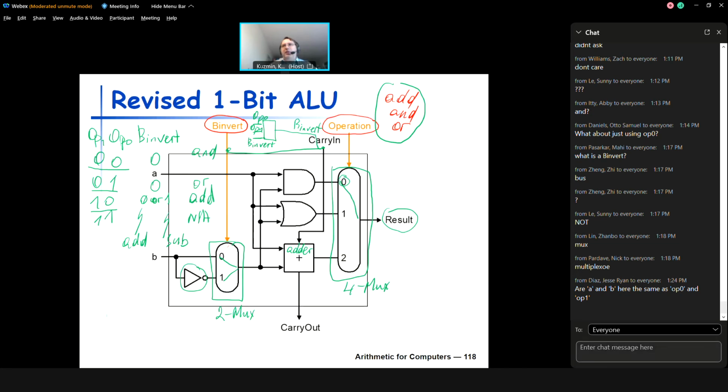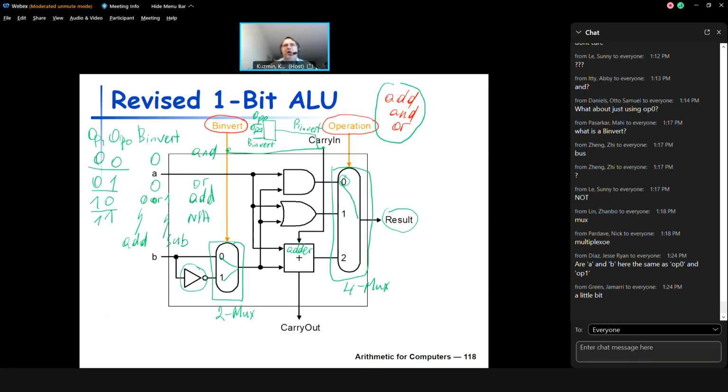Are A and B here the same as OP0 and OP1? No. Those are A and B. So this is an A, this is a B. Each is 1 bit. And this is actually a bus that contains 2 signals, OP1, OP0. So operation is also an input, but operation we call a control signal, whereas A and B we call data. Data is obviously what we operate on. So whatever we are adding or ANDing or ORing, this is our data.